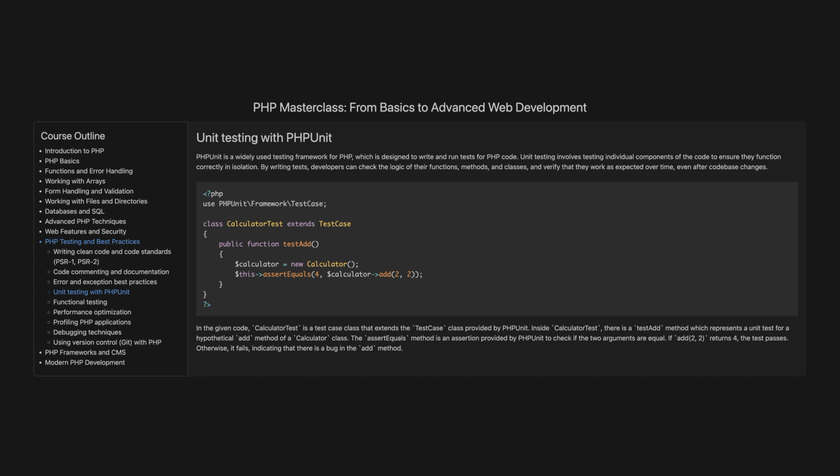In the given code, CalculatorTest is a test case class that extends the TestCase class provided by PHPUnit. Inside CalculatorTest, there is a testAdd method which represents a unit test for a hypothetical add method of a Calculator class. The assertEquals method is an assertion provided by PHPUnit to check if the two arguments are equal. If add(2, 2) returns 4, the test passes. Otherwise, it fails, indicating that there is a bug in the add method.